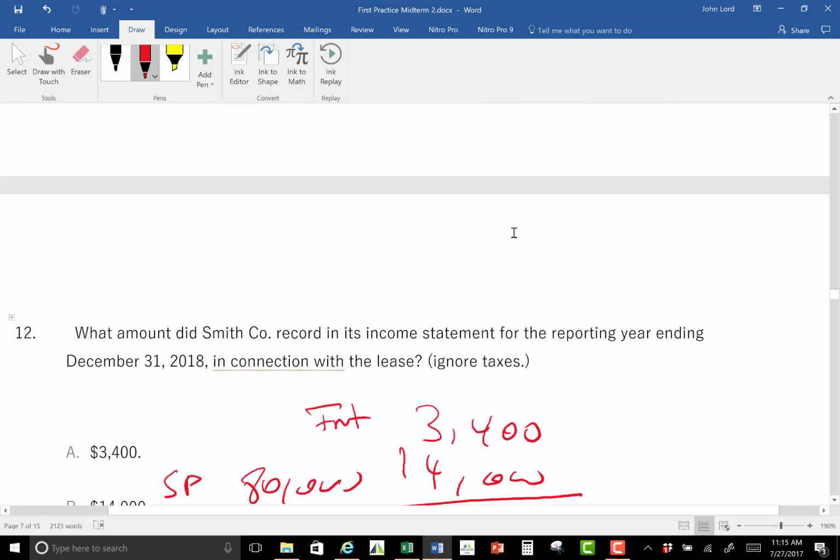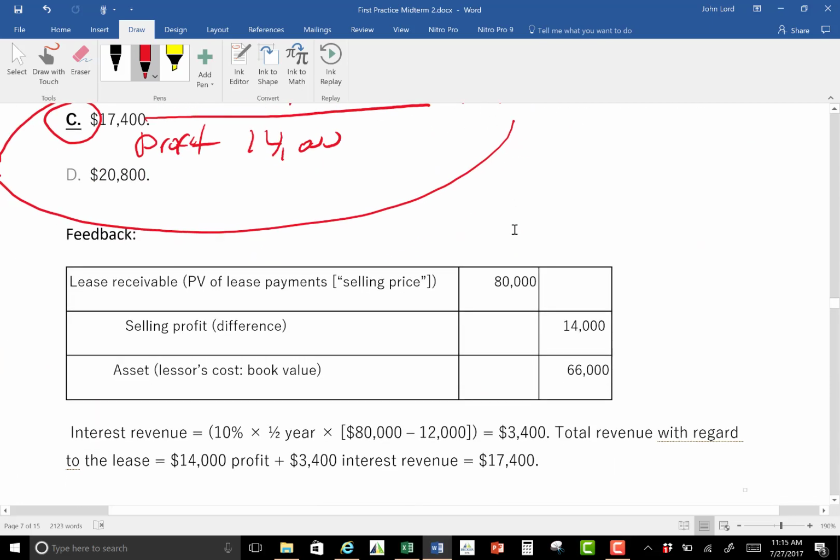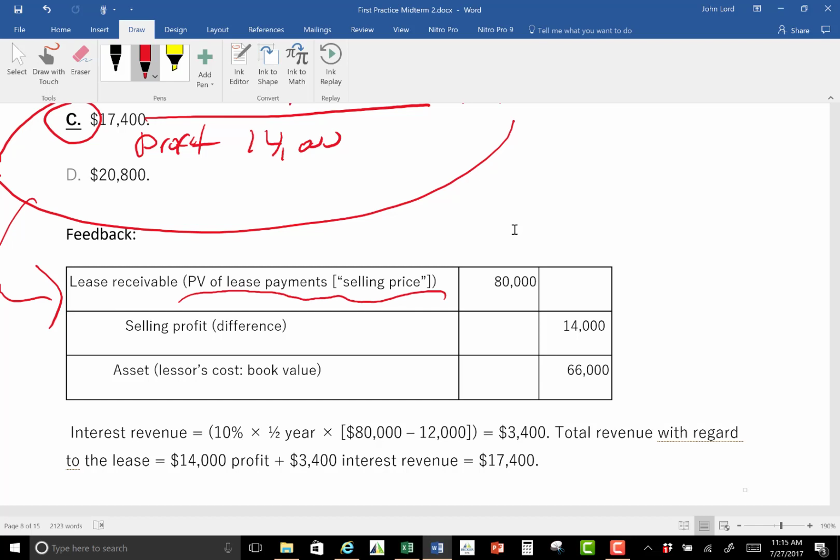Okay. And they give us the journal entry here, which of course you didn't have to do the whole journal entry to know how to do this. But this is useful right here, that they're telling us what I just stated verbally, which is that the present value of the lease payments is the sales price.